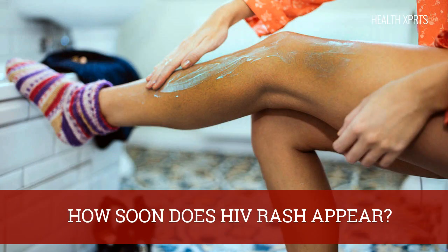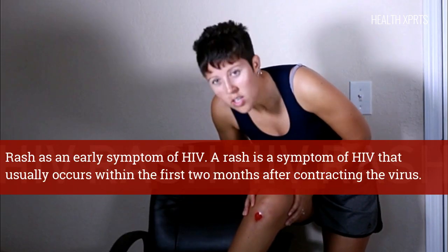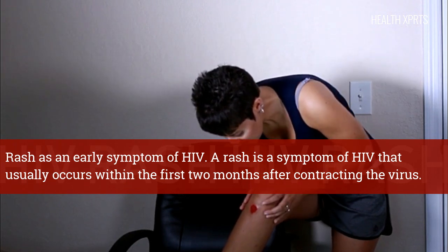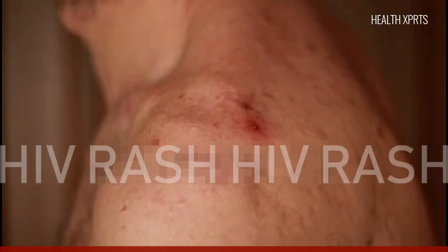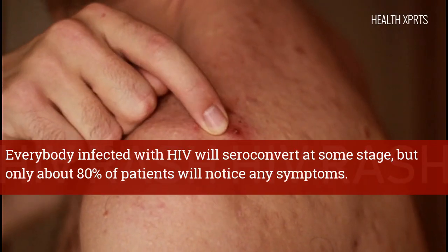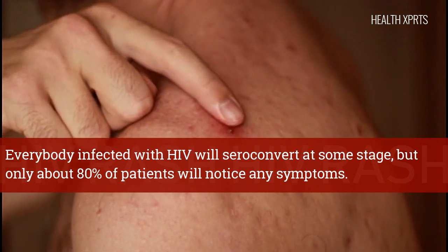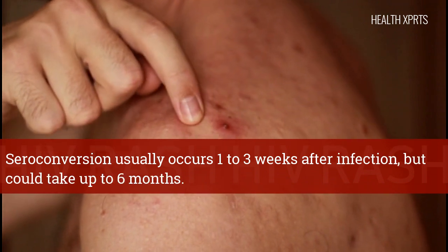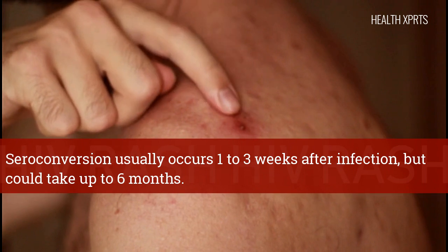How soon does HIV rash appear? Rash as an early symptom of HIV. A rash is a symptom of HIV that usually occurs within the first 2 months after contracting the virus. Everybody infected with HIV will seroconvert at some stage, but only about 80% of patients will notice any symptoms. Seroconversion usually occurs 1 to 3 weeks after infection, but could take up to 6 months.